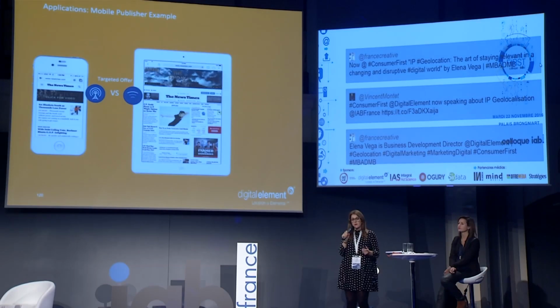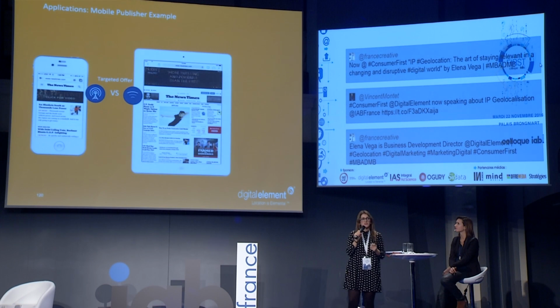This is a mobile publisher example. This is not geo-targeting, but has more to do with the connection type. If you are logging in from a 3G or 4G connection, it will detect that you are not on Wi-Fi. So instead of displaying the video straight away, it will target you with a click-to-play for the video, so it won't overload your device, basically your data connection.